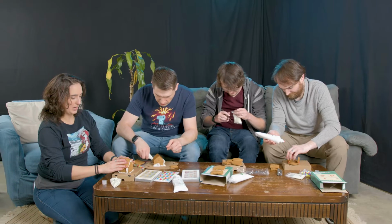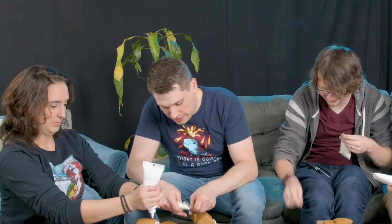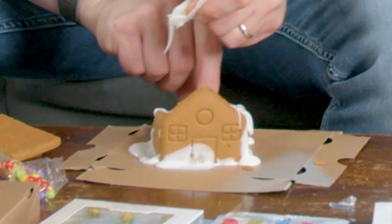So. Mm-hmm. This is gonna be the best house, guys, because not only is it a house that's actually for living in, but it's also edible that you can use for eating when you're done living in it. This house has the structural stability that I would expect from my psyche.